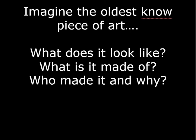All right, my little art friends, we're going to look at early art. I'm talking prehistoric art. Imagine the oldest known piece of art. What would it look like? What would it be made out of? Do you want to know what it is?